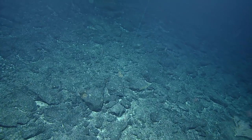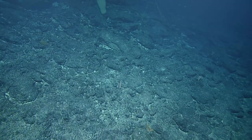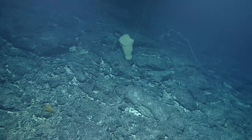Lynette, what do you like better, sea sponges or sea coral, or all of it? I'm all about sponges. We've seen a lot of sponges on this watch. Yeah, I'm into it. Have a feeling we might see some more.